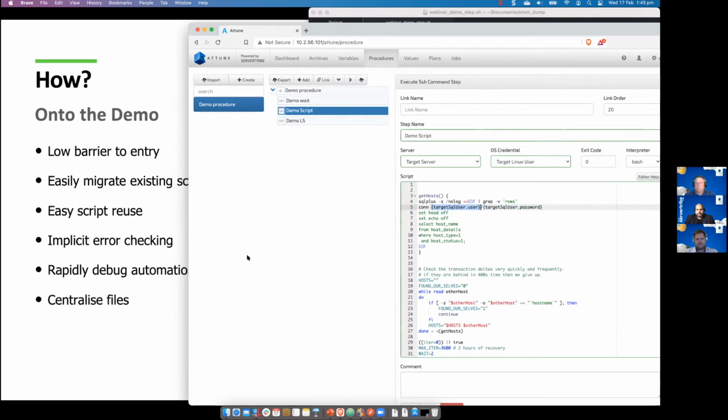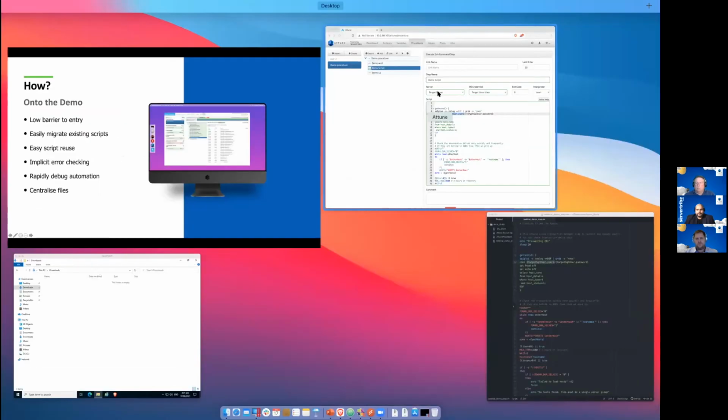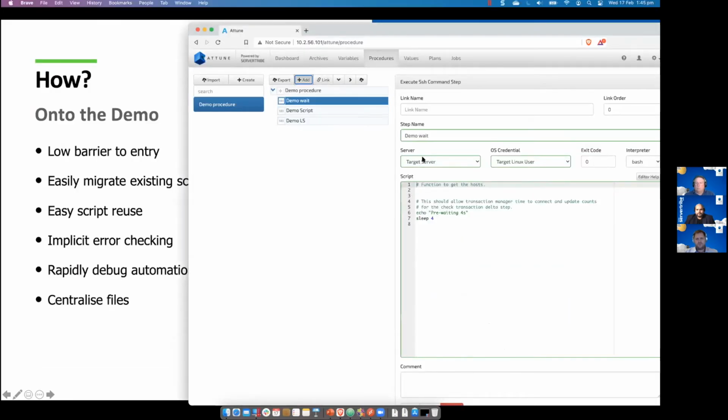Now let's go into rapidly debugging the procedure. So let's put in a failure here. We'll run it against the same variables. So this step worked. We'll run the command false, which is a fail. It will fail with a bad exit code. Attune actually sets a flag in every script it runs. So if any command in this script fails, it will stop at that point.